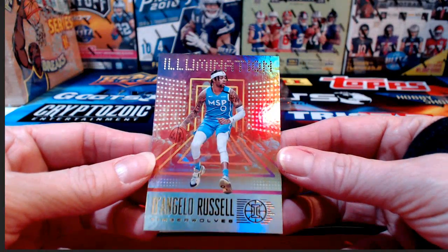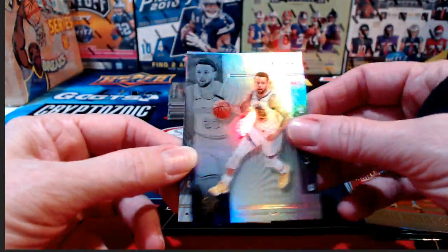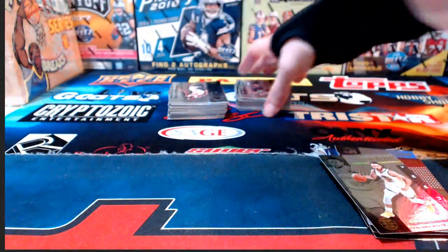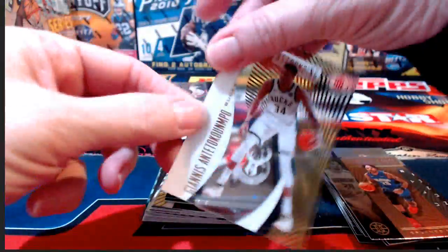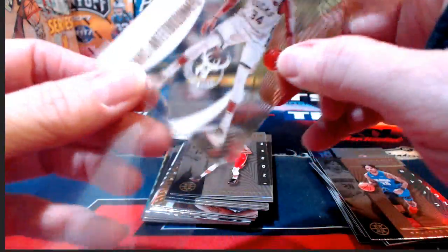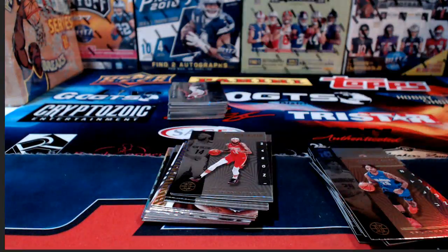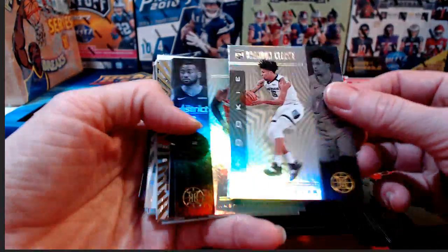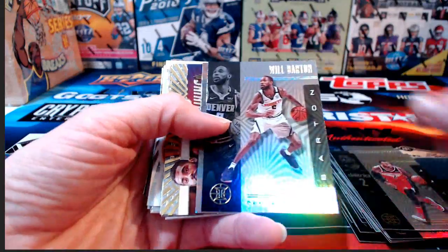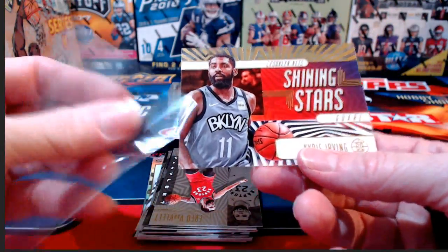Next up, there's a D'Angelo Russell Illumination. We're just going to think that looks like an insert, doesn't appear to be numbered or anything. A Cam Reddish rookie for the Atlanta Hawks. Here's an acetate. That is the Greek Freak, Giannis Antetokounmpo. Astounding is the insert name, and it is, of course, just an acetate there. There is a Brandon Clark rookie for the Memphis Grizzlies. Another acetate. This one is Shining Stars, Kyrie Irving, and that's the Nets.